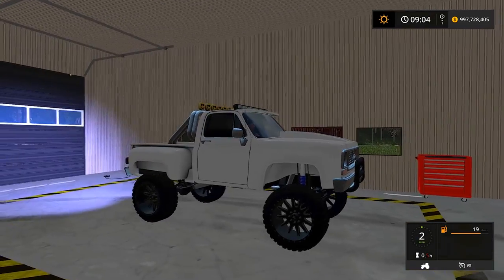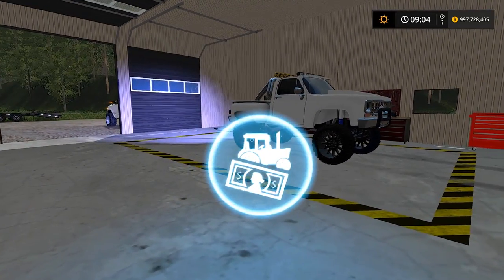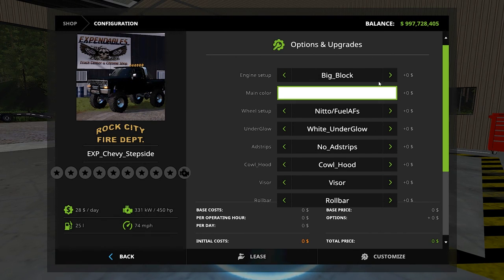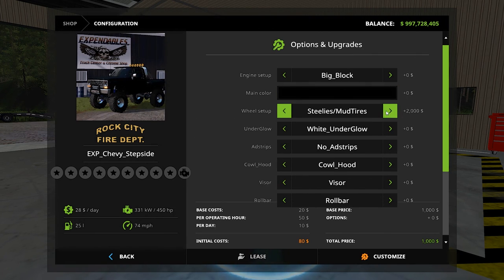Oh, I don't know what I'm going to do for this one. I have no idea. Maybe I'll make this one really classic, kind of like that, with those tires. So we'll keep the big block. Should we go black? I said I didn't want something crazy, and I think black is realistic. The Steely's mud tires, I think those are it. I don't want any underglow. I said I wanted this one classic, so we'll keep her classic. No underglow, no ad strips.